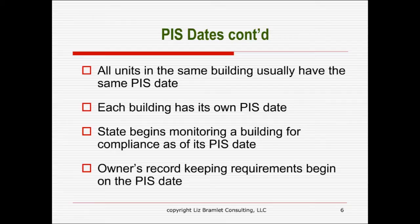And why this is so important is because this is the date that your state housing finance agency begins monitoring you for compliance with the tax credit program. I think of it as the day that the development team passes the project over to the management team. And because this is the date from which they're going to begin monitoring you, that's the date from which you have to begin keeping the records that are required by the IRS and your state housing finance agency within the tax credit program.